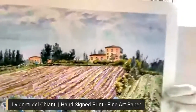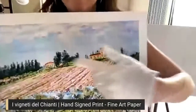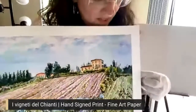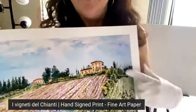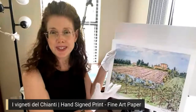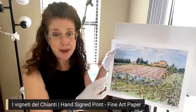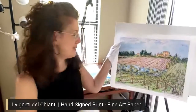Let me back this up a little bit. You can see this is here a row of poplars. You can see some more over here. And it just, to me, this is quintessential Chianti, quintessential Tuscany. Vineyards everywhere, stone farmhouses and villas. It's an enchanting place to be.